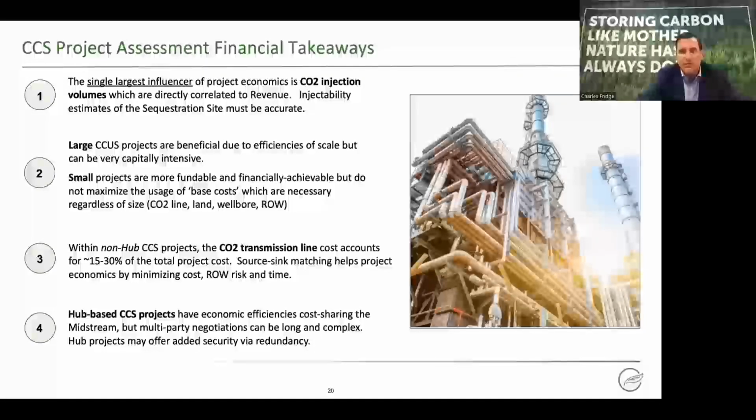Small projects are much more fundable, but unfortunately, they carry with them base costs that you can't do away with. A pipe is going to cost the same amount per mile based on volumes. Obviously, you can size it up or down. Right of way is going to cost the same amount. So a larger project gives you economies of scale, stating the obvious, like a hub project. But smaller projects can be very financially viable if the source to sink matching is close enough. Again, CO2 transmission line costs account for most of the cost of a project beyond 15 to 20 miles. And we at Verde are currently advancing several hub-based CCS projects. Again, it's about the efficiencies of scale.